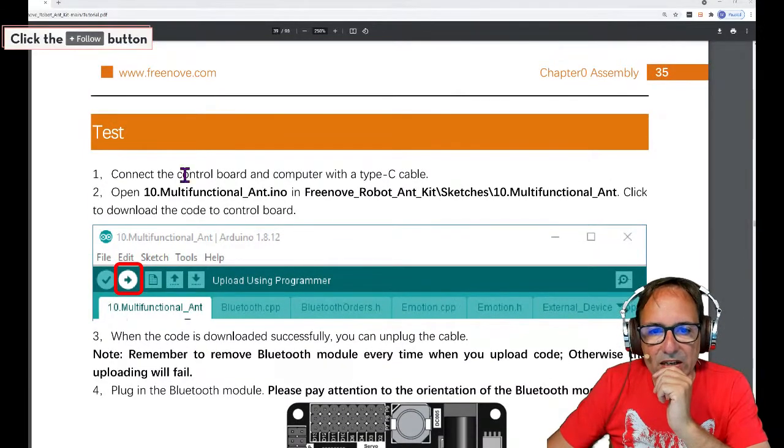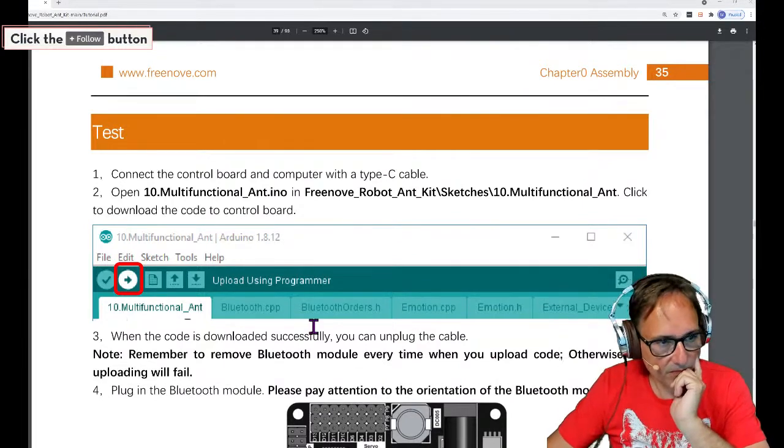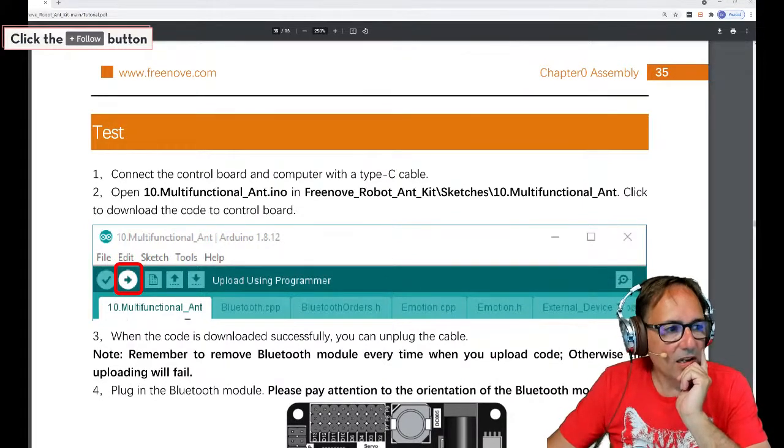And then let's see here. Then connect the control to the computer with Type-C, open the multifunction, and download it to the board. When the code is downloaded to the servos, then you can unplug the cable. Remember to remove the Bluetooth module every time you upload the code. Yes, that's why, guys, I didn't read the instructions there. It said, notes: remember to remove the Bluetooth module every time you upload the code. So when I was uploading the code, it was actually stopping the thing from going.